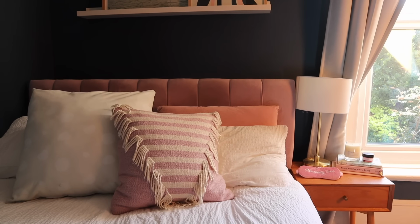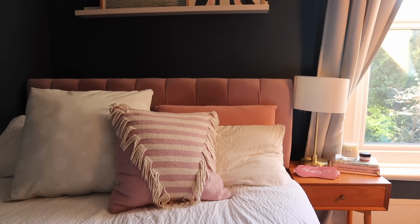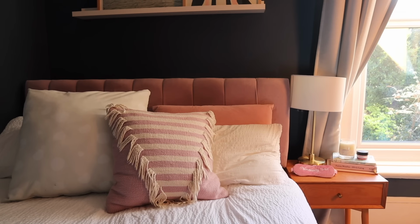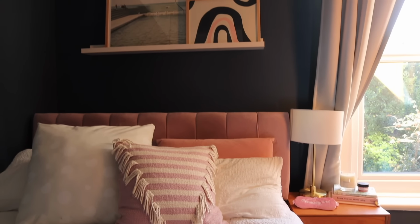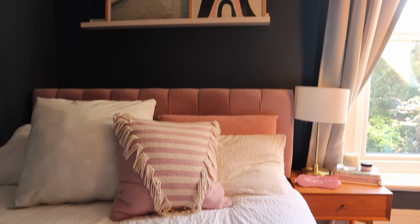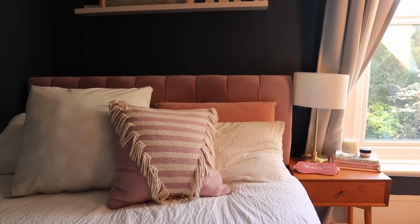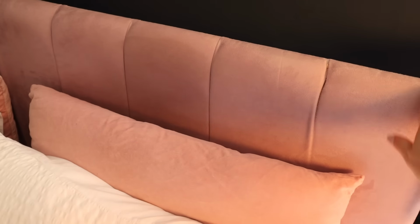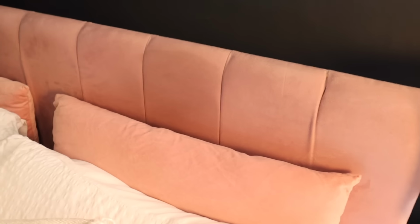I can't remember if this was £5 or £10, but I found it in a charity shop that specialises in furniture, and I absolutely adore it. It's this lovely lilac colour that looks great with the blue wall, but it also looks really nice on a pale coloured wall too. It looks great in every bedroom I've put it in. And it's like a velvet as well. It's really luxurious and lovely, and I want to keep this forever.